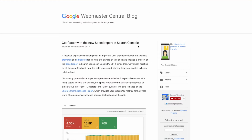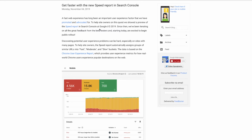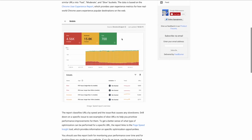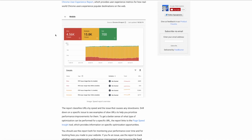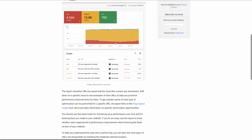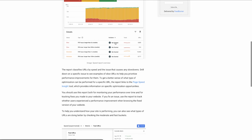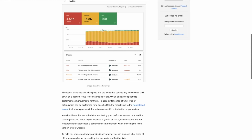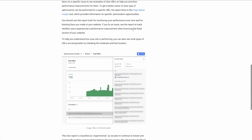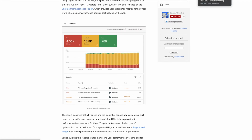Next up this week, we have Google's Webmaster. They released the speed report, which they've been talking about for quite some time, and then they announced and advocated for it at Google I/O 2019. It's a really nice way to see on your mobile pages what's occurring. In their example here, there's a ton of moderate, and I think pages like this would love to see more green, but especially these red pages getting pulled out. I actually tried to run this on my site, and unfortunately I don't have enough mobile data. Most of my users are desktop based, so I'm curious if anyone has that, throw me a ping back. I'd love to show off someone's live page that they have with the mobile data.